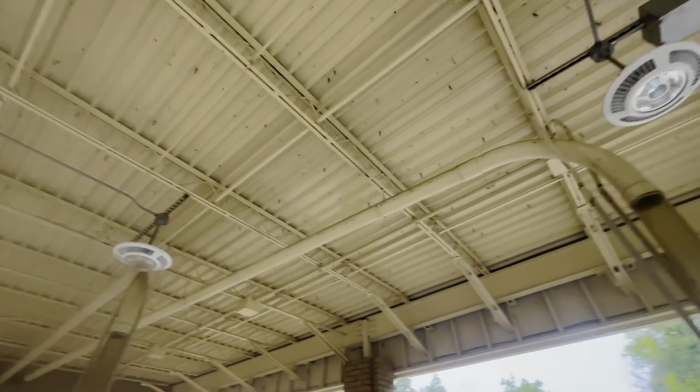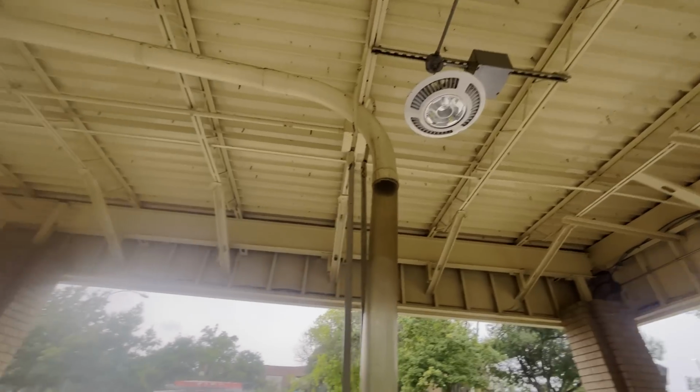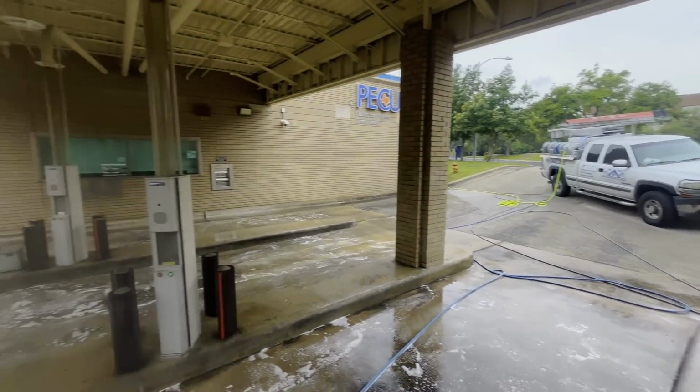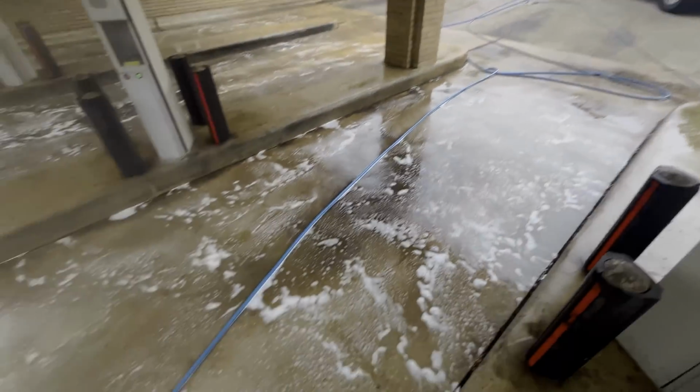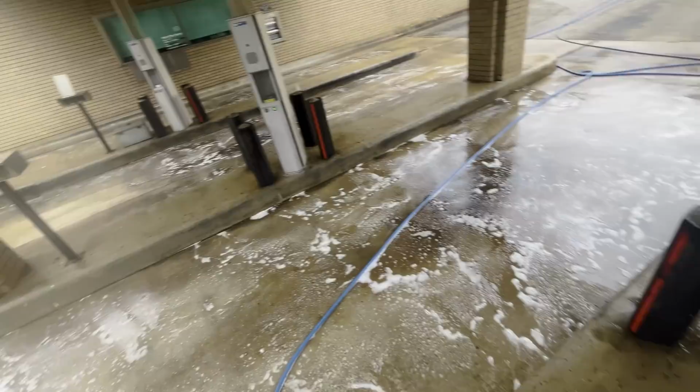Alrighty guys, total of about 40 minutes and I got 90% of the webs off. Right now I actually just ran out of water because the spigots here aren't filling up my tanks fast enough. So right now what I'm doing is I'm just going around and degreasing all of these alley lanes right here with some F9 Double Eagle.